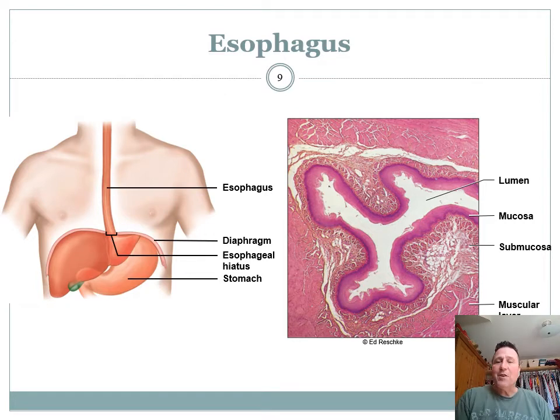You guys know that the mucosa is stratified squamous epithelium, because you can swallow rough things like that. Submucosa around that, a lot of mucus glands, so things are lubricated, and then smooth muscle around it. It starts up actually technically with some skeletal muscle, then it's smooth muscle by the end.